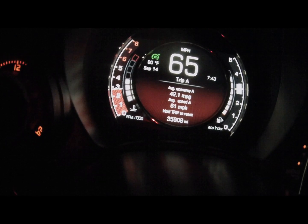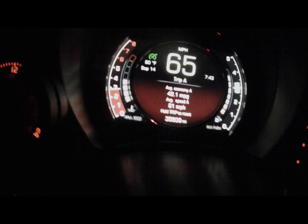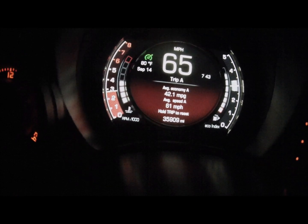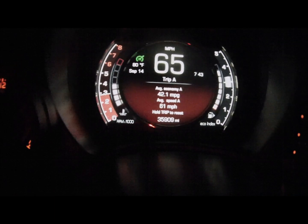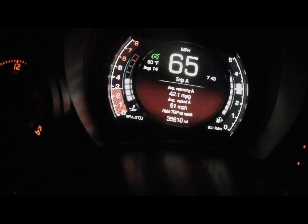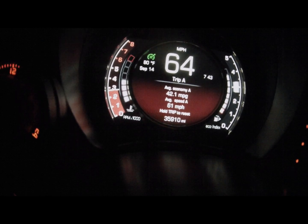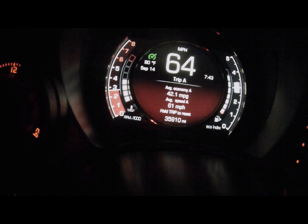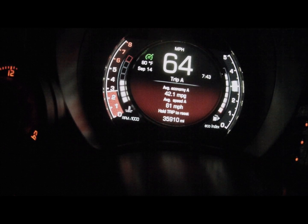So I was aiming for 37 miles per gallon. I figure I could beat the EPA by 3 miles per gallon, and I'm at 42. I'm going to end up with 41 or 42 miles per gallon by the time I get to the end of my drive here, which is very impressive. I had a 1994 Geo Metro, 3-cylinder, 1.0, 55 horsepower. I got 50 miles per gallon. But this car has 3 times the power of my Geo Metro. It's a really fun car to drive.